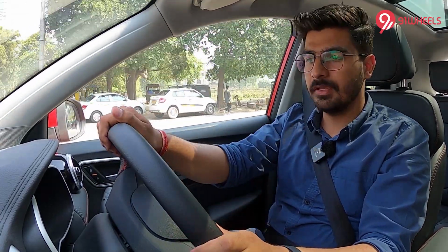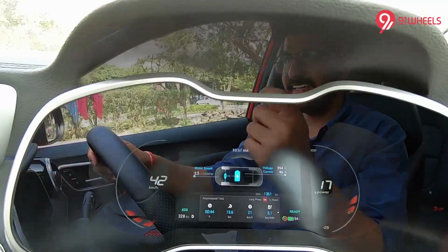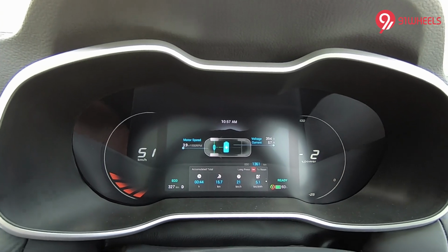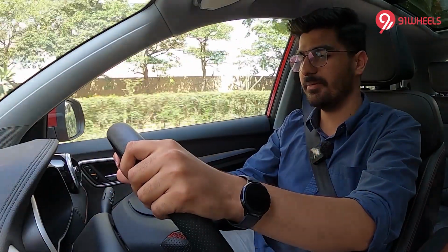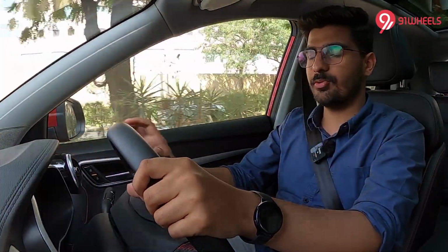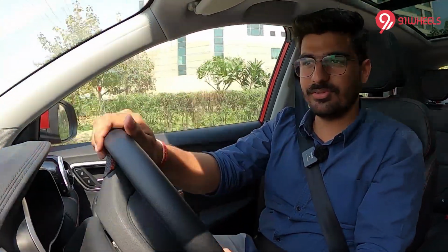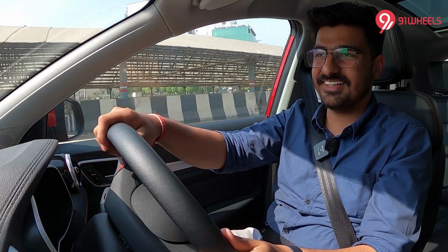After wrapping up the shoot, we started our journey. The battery percentage right now stands at 94%. The claimed range, or I would say the indicated range on the meter, is around 329 kilometers. Now, we were shooting, we were maneuvering the car here and there, and because of that, the overall range did take a toll. But apart from that, I think we are now on the road, and from now onwards, the range should go up. So what happens? Stay tuned.